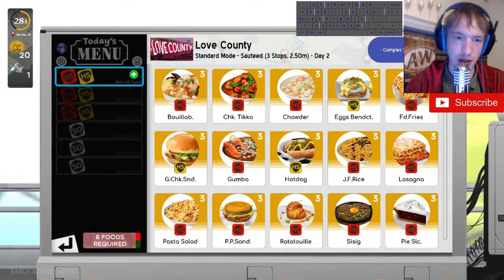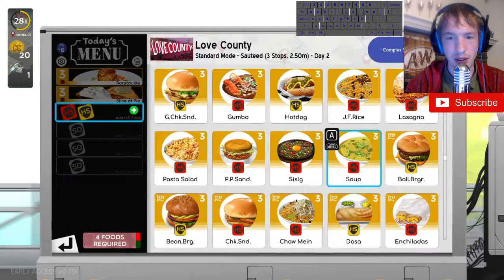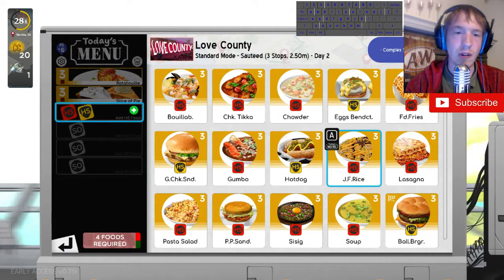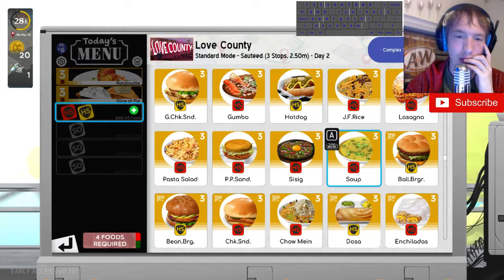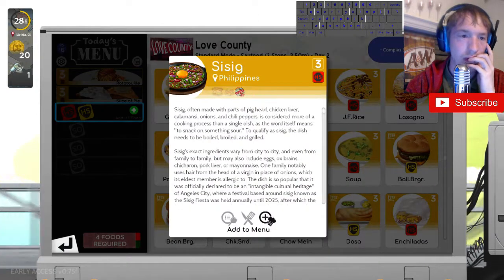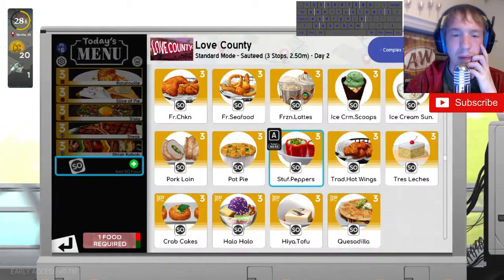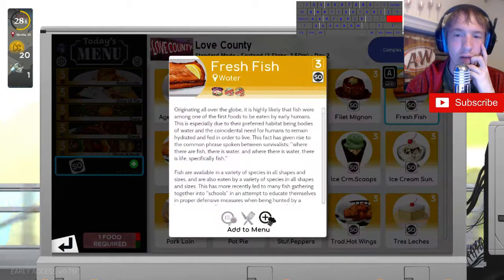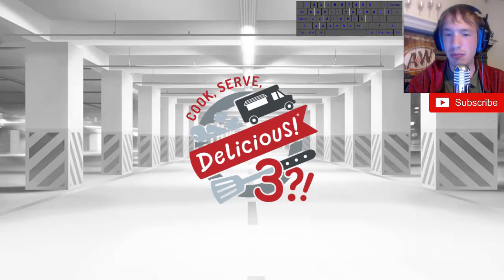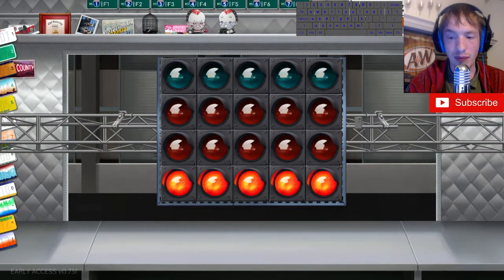Complex solids. We'll do ratatouille because that's fun. Pie slices. What else? Steak, kebab. Fish. Perfect. Just delicious. Good to see you, Chef. Goodie.